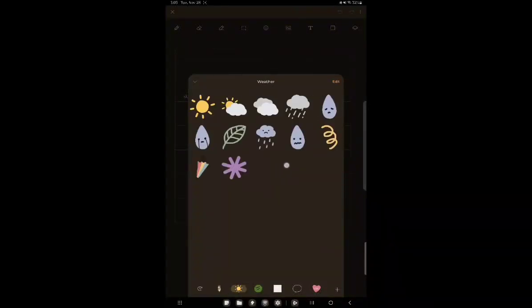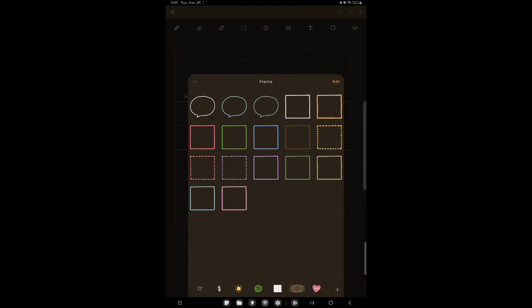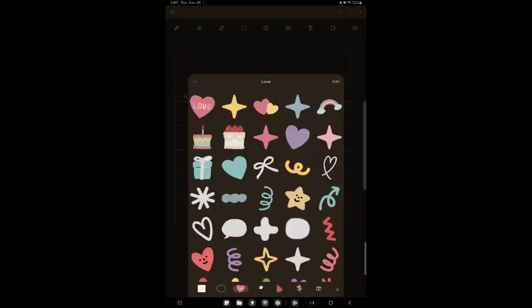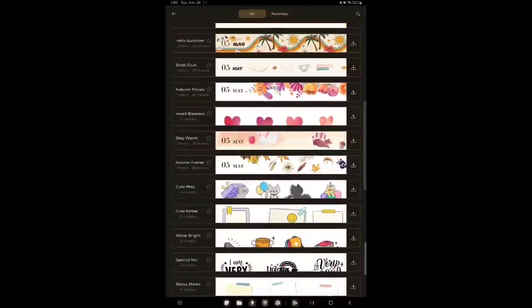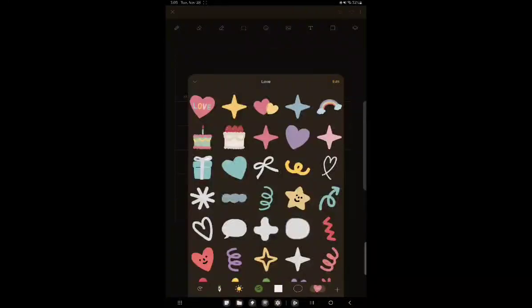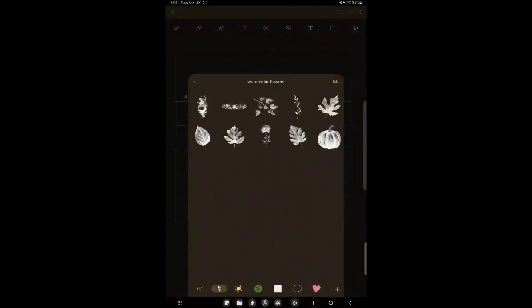And yeah, they have pre-made stickers here for the weather, the mood, tapes, their own tapes, shapes, etc. I think you can also get more from their store. It's pretty cool. And you can add your own categories, as you saw in my collection. My collection's right here.